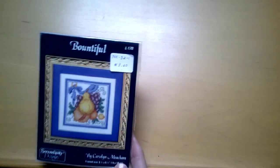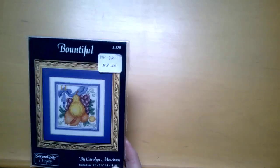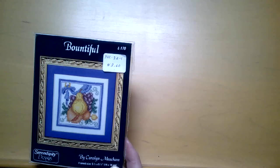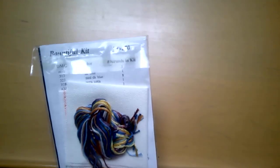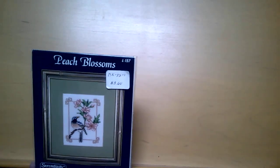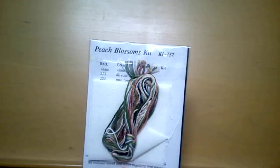This is Bountiful from Serendipity Designs. There was one in an earlier short video that bothered me that I couldn't find it, and it's coming up next. They're by Carolyn Meacham, and they're nice little kits with the linen and everything included. And this is the one that I was surprised wasn't in the other box. It's called Peach Blossoms. And they're just little things.